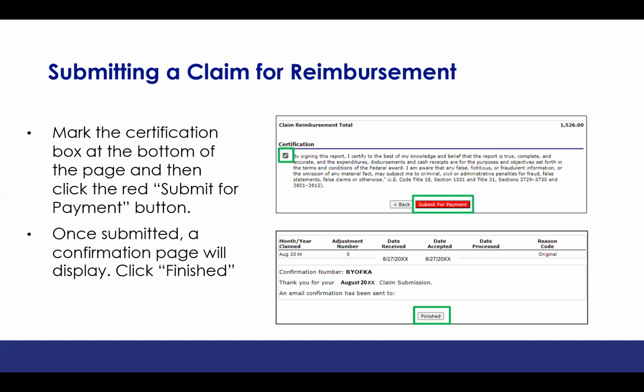Next, a certification box will appear. You'll need to check the certification box and select Submit for payment at this point. And once submitted, a confirmation page will display, and that is shown on the bottom portion. You need to click Finished on this one.